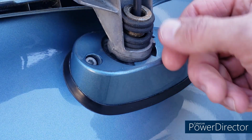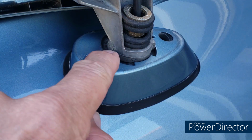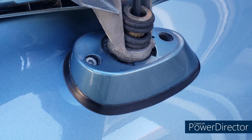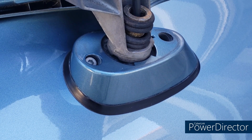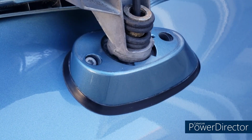Mine's not. So all I'm going to do is put a little penetrant in there anyways, a little white lithium grease with penetrant, just because I'm in here and I might as well do it. Obviously, if you have a bigger problem, you're going to have to spray in some WD-40 or some PB Blaster, let it soak, come back to it, work it a little bit, and try to get a little bit of movement out of it until it finally breaks loose. But again, fortunately, I don't have that problem.